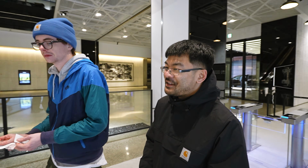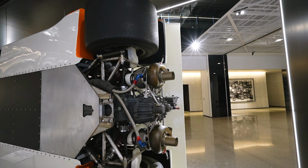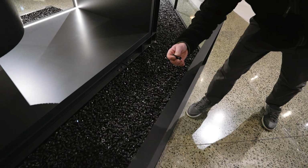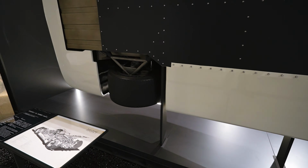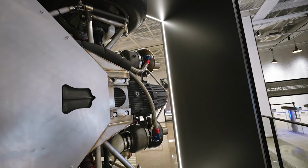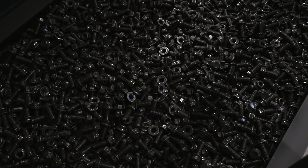We're at Fuji Speedway. Yes, we are. And now we're at Fuji Speedway Museum. Hey, Lewis. I love the bolts. 1.5, is it? M12. Fucking hell. That's mad, isn't it? Turbocharged. I can't get over the nuts and bolts. I honestly think that's just the funniest thing ever.